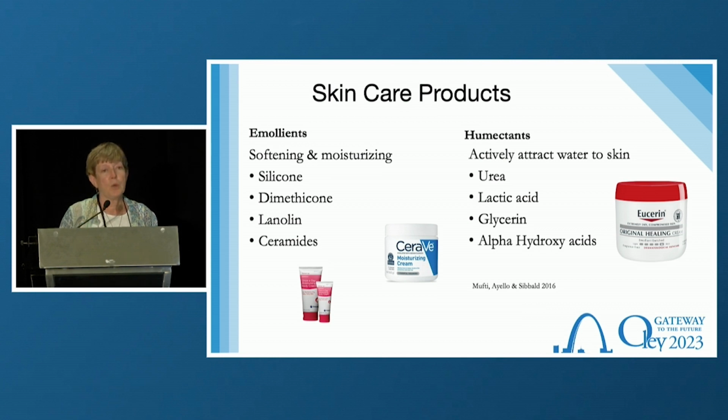The emollients are more for softening and moisturizing and sort of keeping, once you have that moisture in the skin, keeping the moisture in. And some of the main ingredients of that are going to be silicone, dimethicone, lanolin, and then one of the newer ingredients is the ceramides. That's kind of a hot topic both in the cosmetic skincare industry and also within healthcare. We now use some products that have ceramides because they know that that can help maintain the normal skin integrity. So the common one on the market is CeraVe. They have a lot of different ones that have ceramides in it.